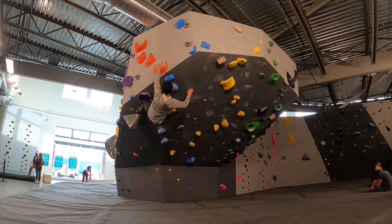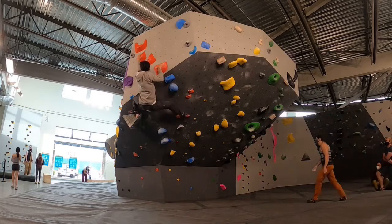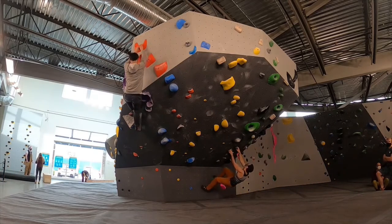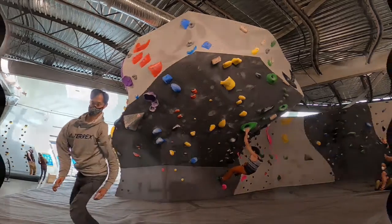This orange one is not too bad, pretty fun. I think it's pretty fun, at least. It flows, it's smooth. Again, keep your feet on the wall, nice and tight, and it'll be done.